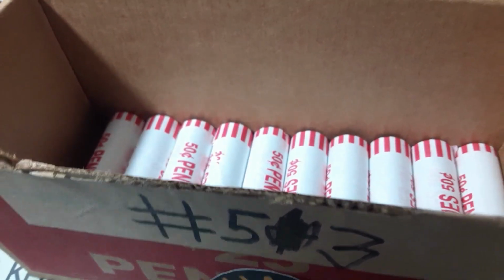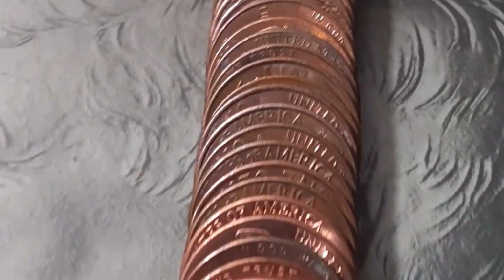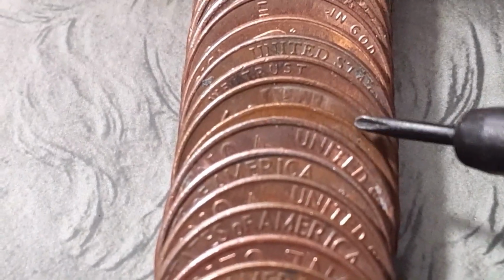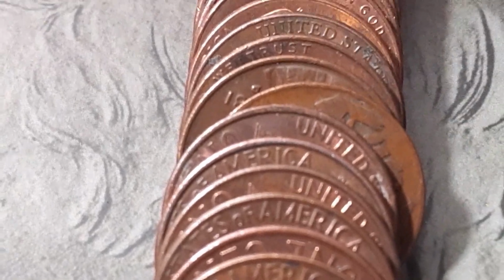1958 out of Denver. Roll number 40, box number 53 of the series. Was rolling these out, and you can see the top of it right there. I have no idea what this is going to be. Look at that.